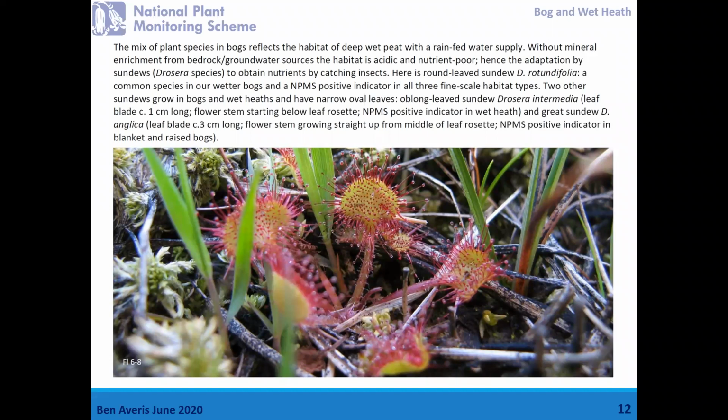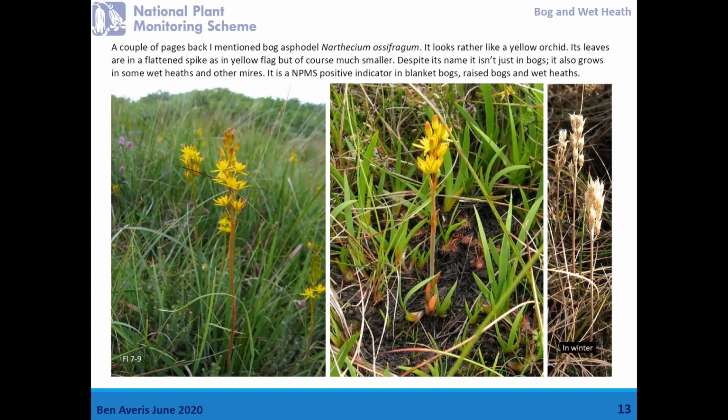Next page has another thing about which it's useful to remember that it's not just in bogs. This is the bog asphodel. So it's actually got bog in its name. And that might make you think, oh, it's a bog plant, but it can be just as common in wet heaths and some kinds of flushes as well. Easy to tell because when it's in flower, it looks like a kind of yellow orchid, it's unmistakable. When it's not in flower, if you've got the old flower heads like that, the picture on the right, that's really quite obvious as well. It attracts your attention because of those old pale brown things sticking up.